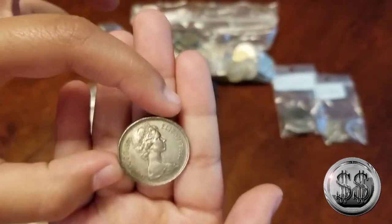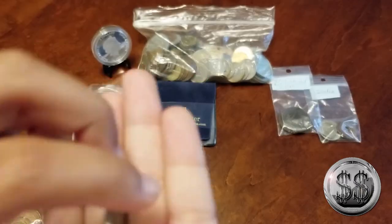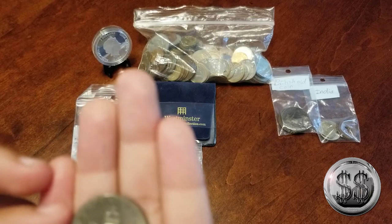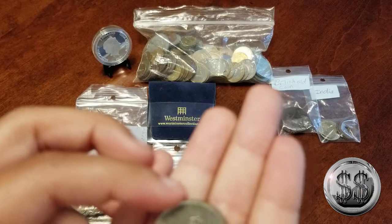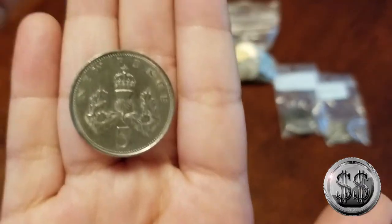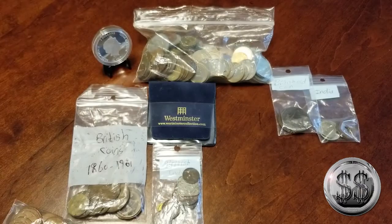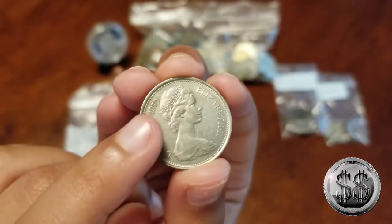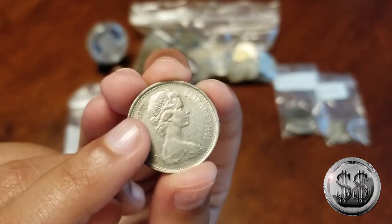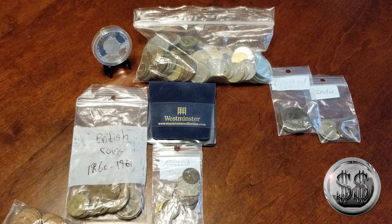I don't know. That looks like it may be a Canadian. Is that... no? I'm wrong. I believe that is a British coin. What's the date on that one? The date is 1970. 1970. Right there. It is silver? No, it's not silver. That one is not silver.